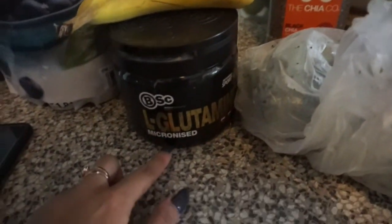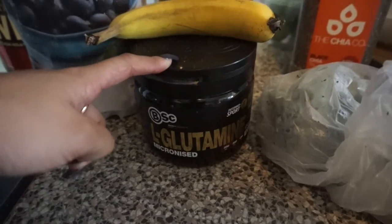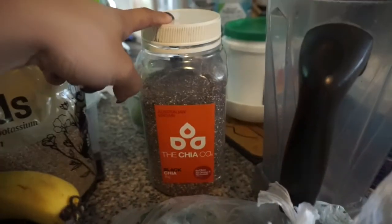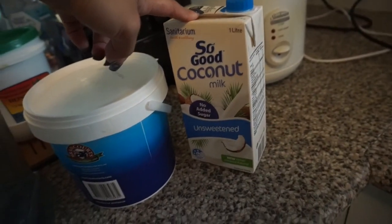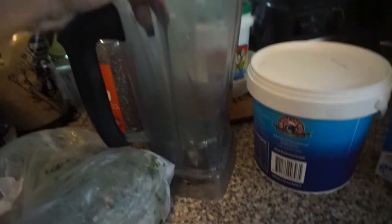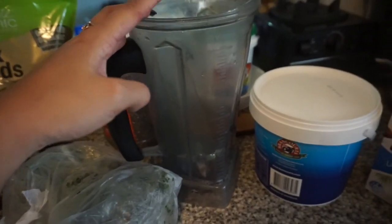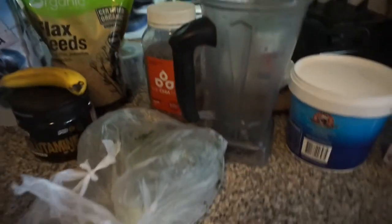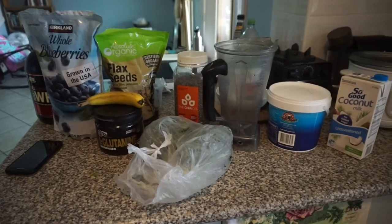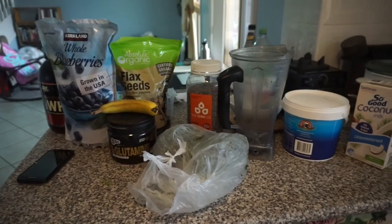I also add in L-glutamine after a workout just to help with muscle recovery and things like that. Chia seeds, we have frozen spinach here, Greek yogurt, and some unsweetened coconut milk. I'm gonna blend it all in this Vitamix. This Vitamix gets used every single day, multiple times a day, so it's been really good to us. So this is everything that goes into my daily smoothie. I have this every single day on the way home from work.